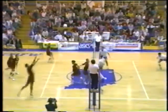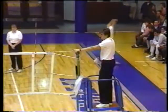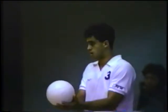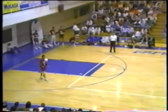Still attacking the short. That one hits the antenna. IPFW leads 10-6 over the number one Trojans in game 2. Mistakes are haunting the USC team. And great play by the Dons. That's right. The Dons have really cut down on their errors. They're passing well. Setting is coming along.